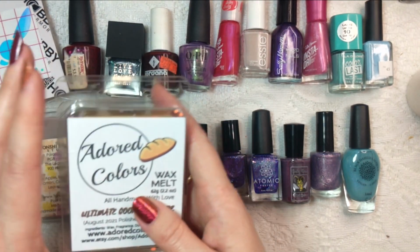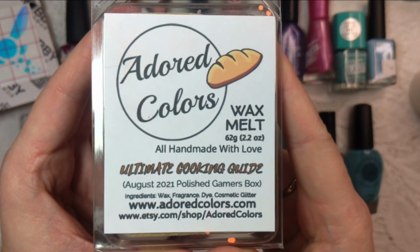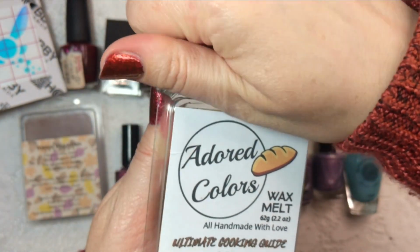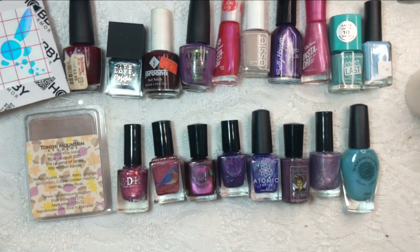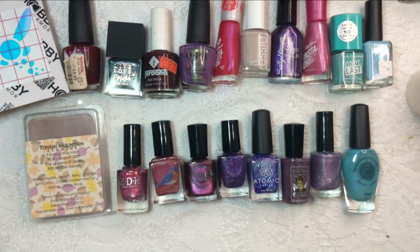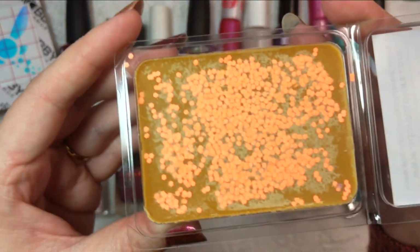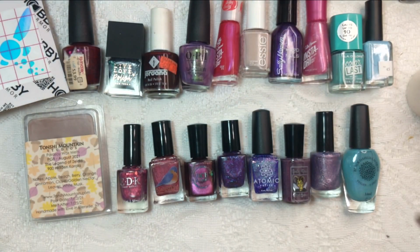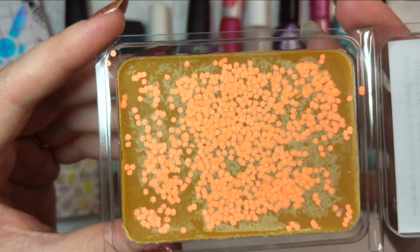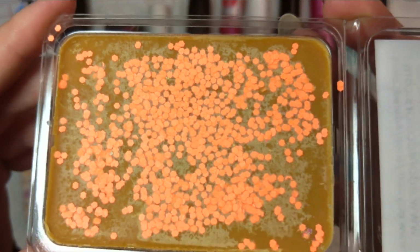Then the other non-polish items that I got were two different waxes. This first one is by Adored Colors. This one is scented like Ultimate Cooking Guide. Let's see what this one smells like. Oh my goodness. Wow. Okay, I don't know what the scent notes are, but wow. I smell maybe brown sugar, possibly pumpkin, butter. I don't know what all, but it is delicious.